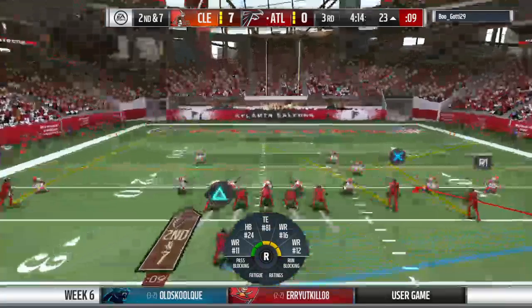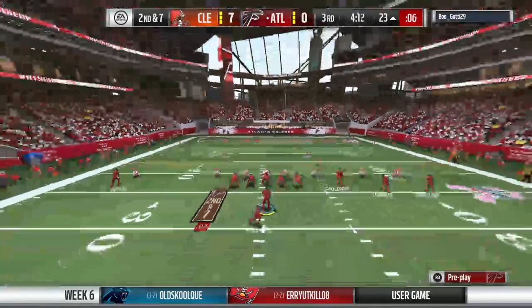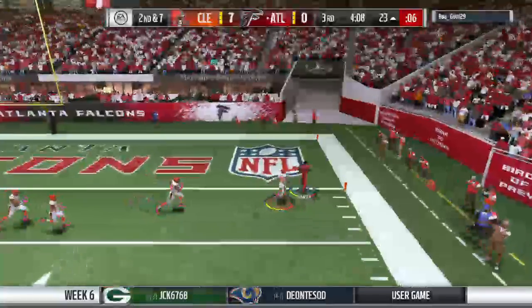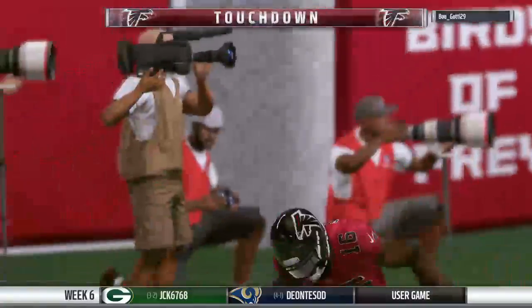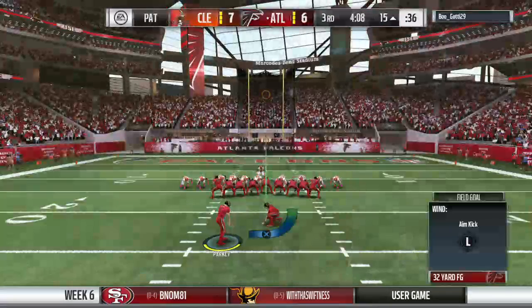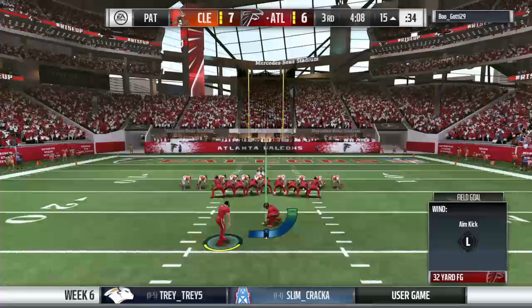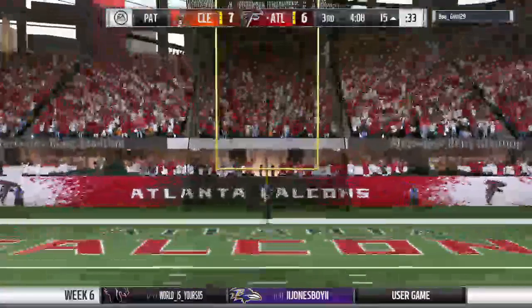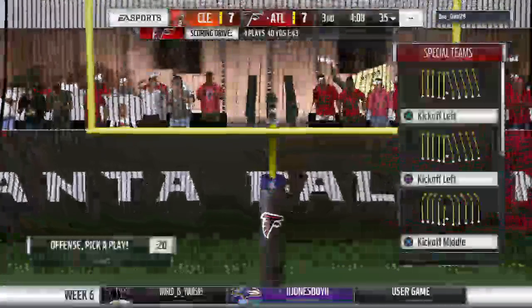Look at 56. Green, 39. Now the shotgun snap as they'll look to throw. This will be caught inside the 10. And he'll take it into the end zone. Touchdown, Atlanta. Justin Hardy, his first touchdown on the year. Now the Falcons are an extra point away from tying the football game.